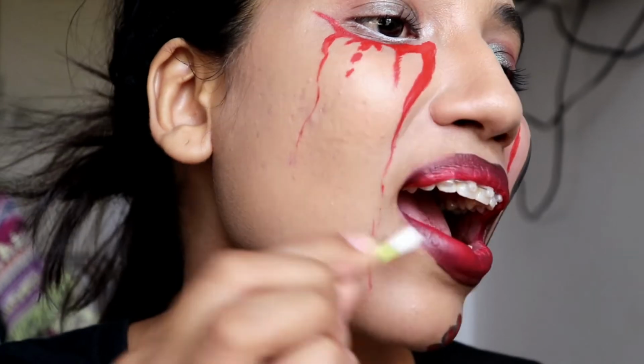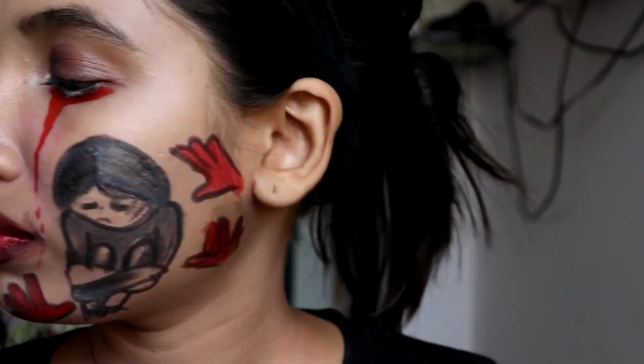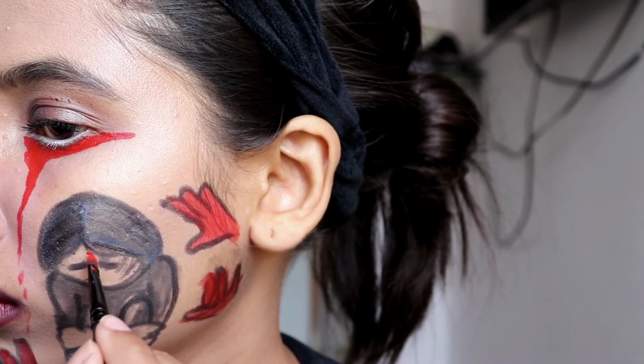Again I made a mistake, so I just corrected it with Q-tips, applying the concealer and blending it out with Q-tips. I just didn't do this, I'm sorry.